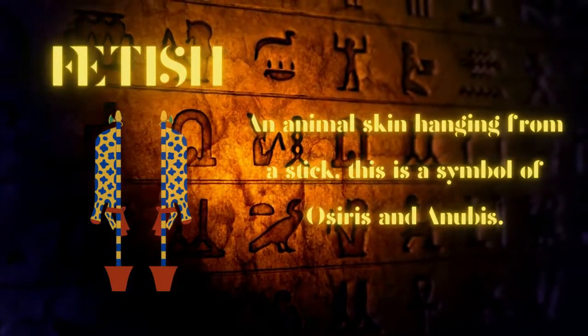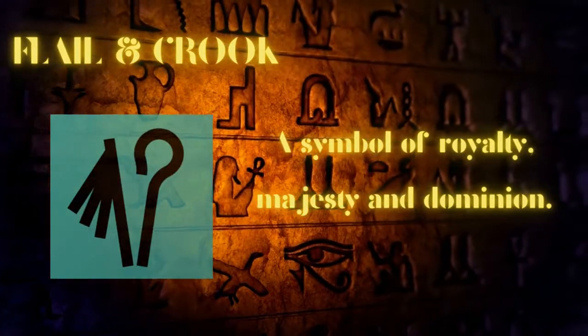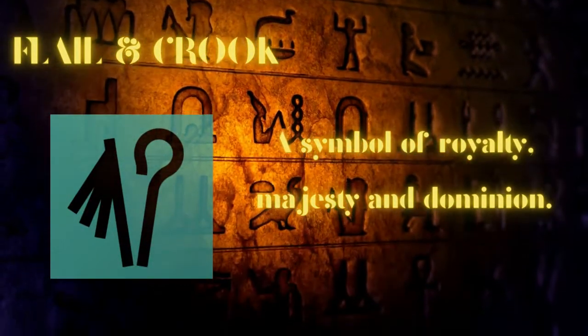Fetish. An animal skin hanging from a stick. This is a symbol of Osiris and Anubis. Flail and crook. A symbol of royalty, majesty and dominion.